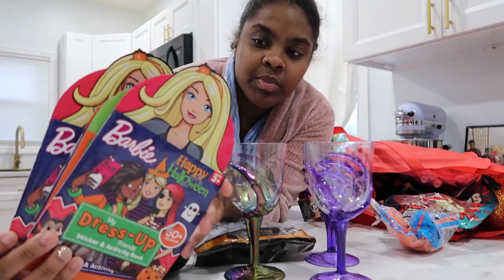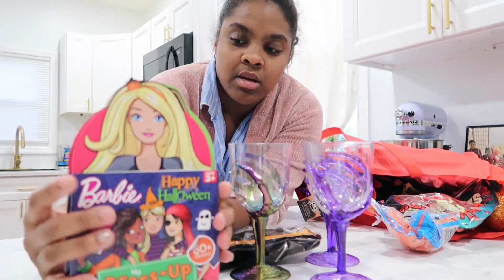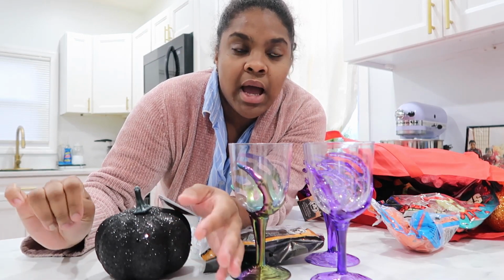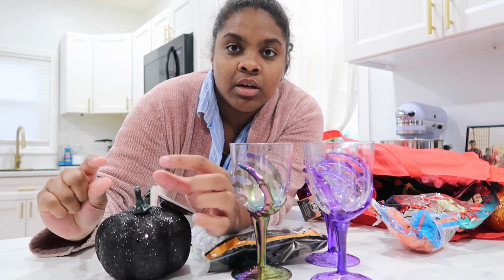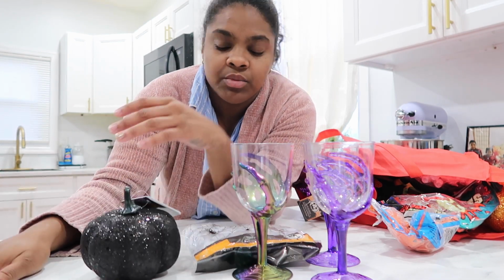Found these little Barbie booklets, Halloween booklets. I was gonna make the kids little bags. We're not going out trick-or-treating. We're gonna stay home and have candy. We have little sweets that we're gonna bake. So yeah.